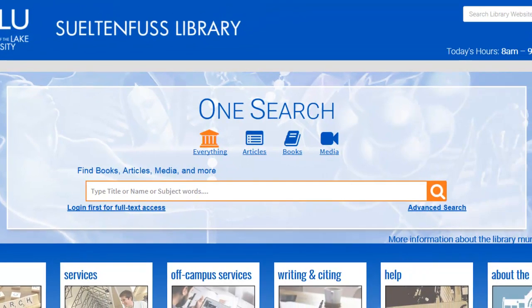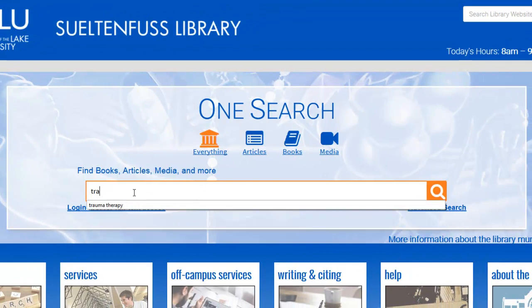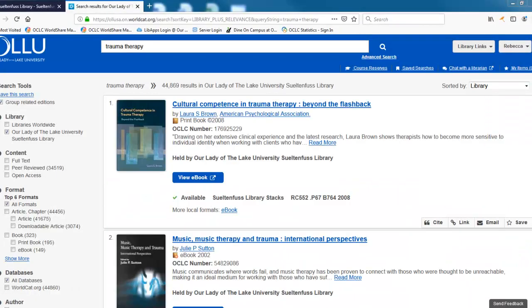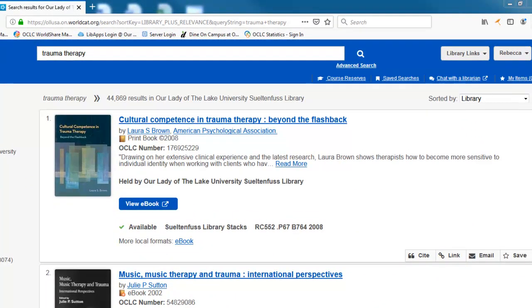Let's perform a sample search for trauma therapy. We'll examine the first few results. The first title, Cultural Competence in Trauma Therapy, is a book that the library has both as an ebook and as a physical book in the library.